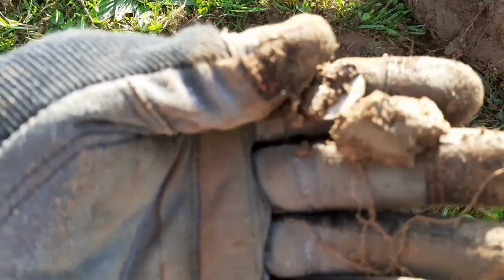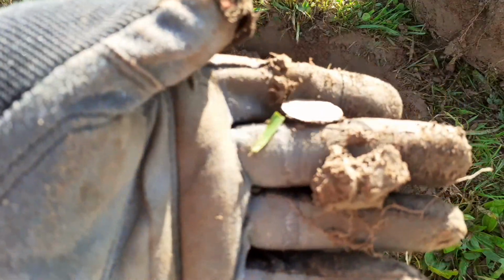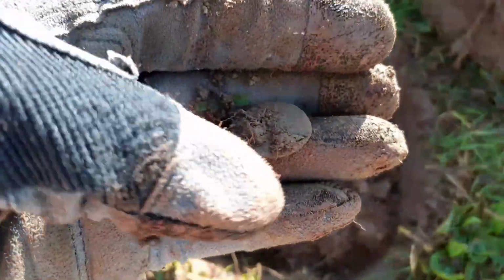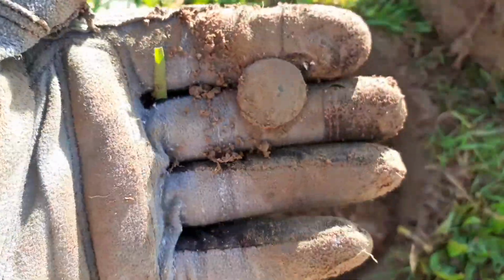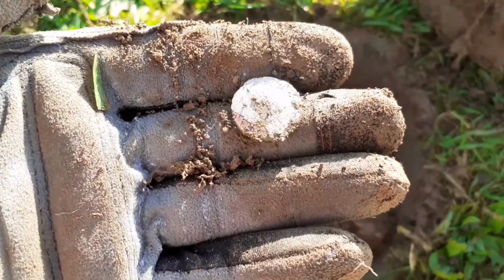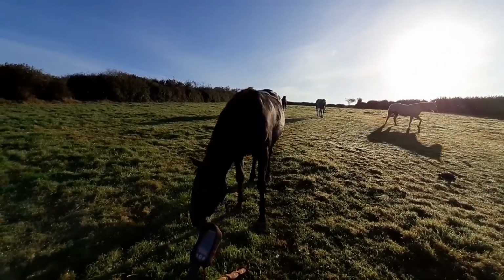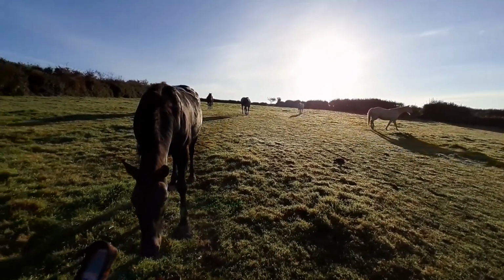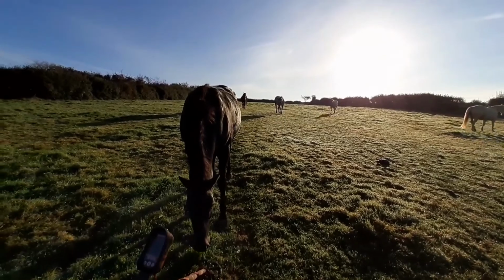Is that a button? Oh yeah, it's one of them nasty ones, look. One of those really mean ones. Cool. Right, the horses are coming over to have a nosy, so I'm going to get on. They're being pains in the bums today, aren't you? You were in the other field until I came in here.